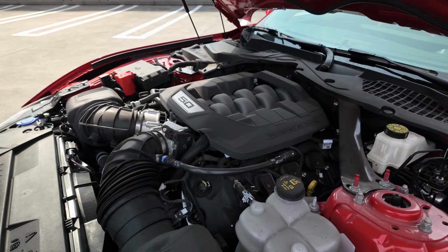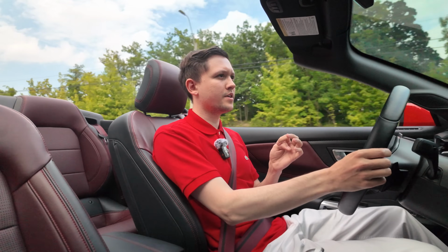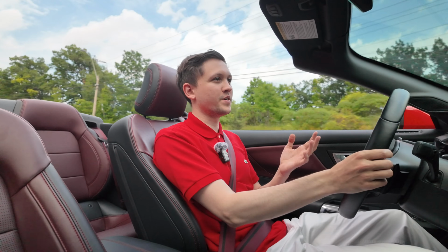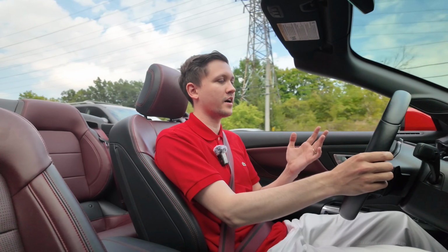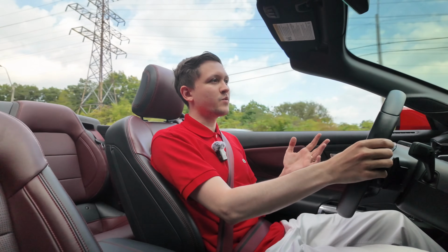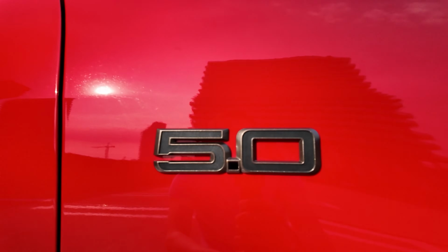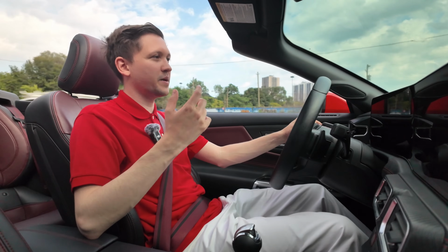But I also wanted to talk about the V8 that is under the hood of this car. I just recently read the news that Ford is going to keep making these V8s until the heat death of the universe, and that's great news. With all of the latest trends with 4-cylinder engines and electric cars, a Mustang without a V8 is just not a Mustang. But V8s, especially on American cars, I just have this very unique childhood memory with them.